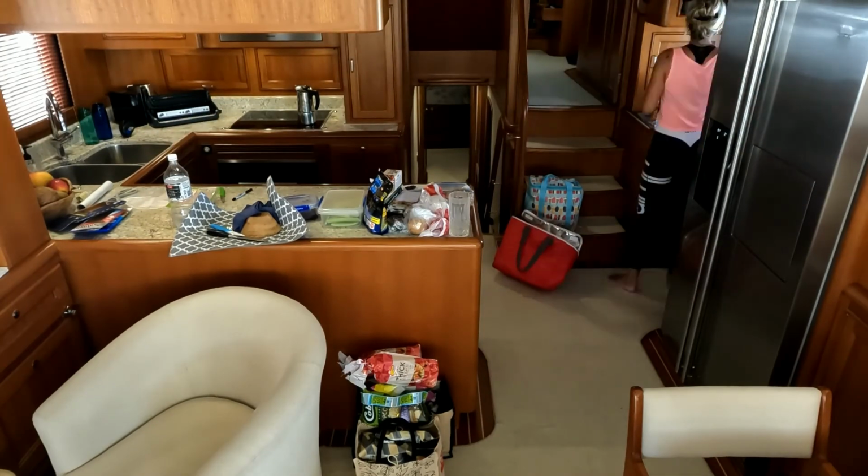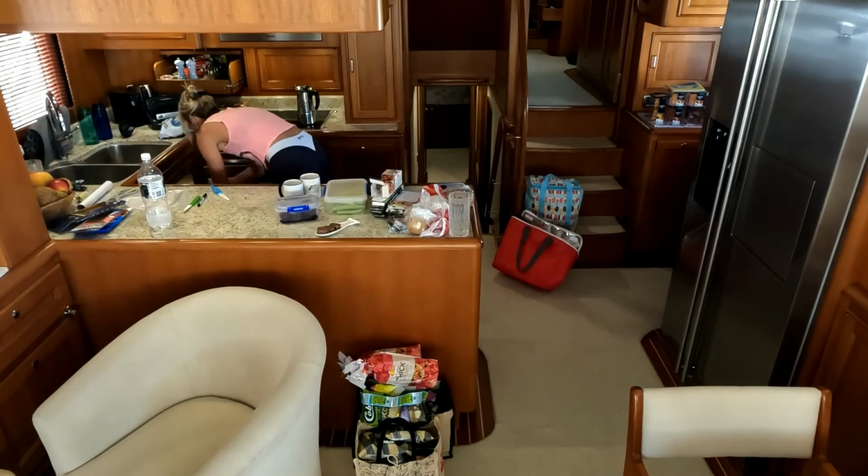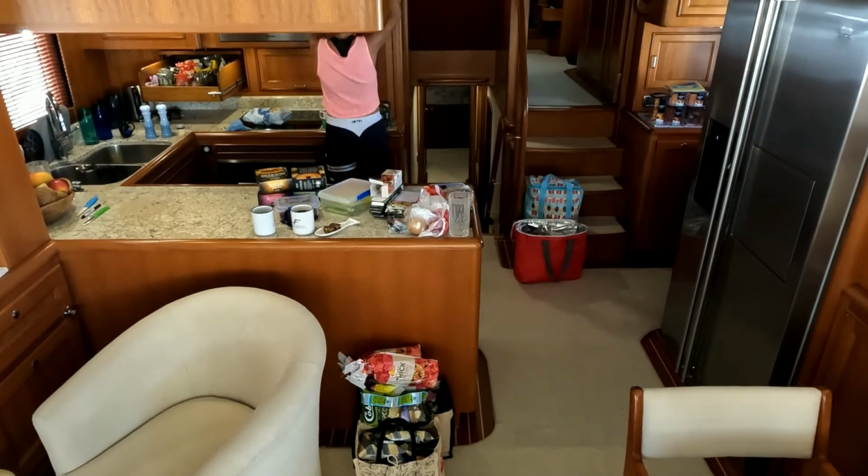We did another provisioning of fresh produce from the markets, basics from the supermarket and a stop at the bottle shop. I remove as much packaging as possible before departure, so we keep rubbish storage to a minimum when we're underway.